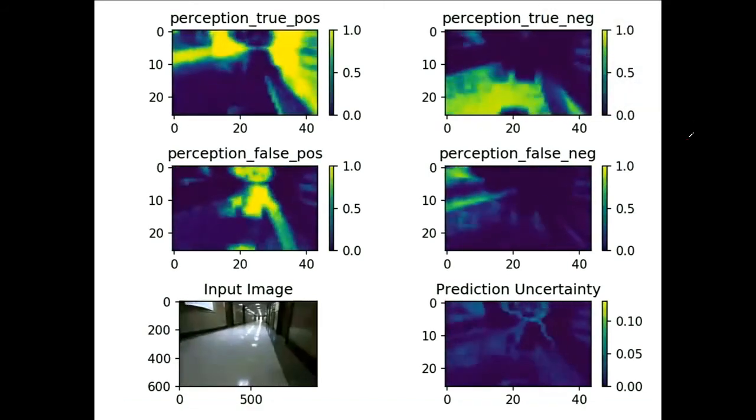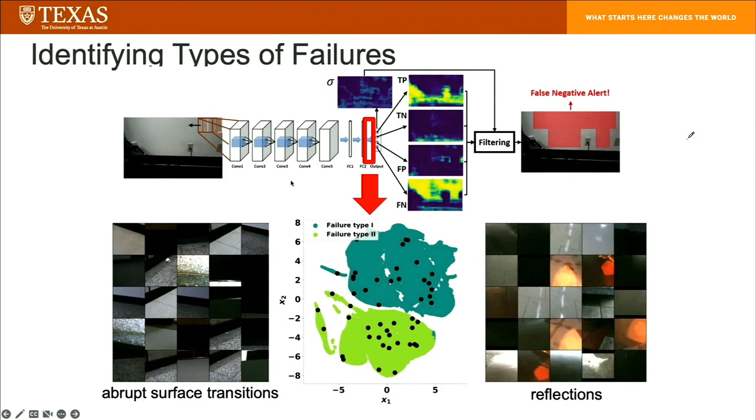What's more interesting is that this is implemented as a neural network. You can take the n-1th layer out of it, look at that as embeddings, cluster these embeddings in the representation space, and look at how many clusters you have. And the clusters give you some notion of the different types of failures, right? So we discovered that this particular algorithm had 2 clusters of failures, and we sampled from them, and we realized that one class of these failures were reflections, which we knew about. And the other class had things like abrupt surface transitions.